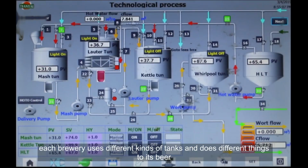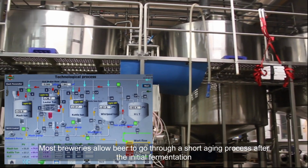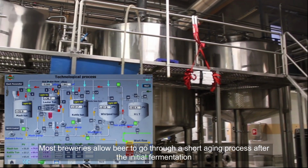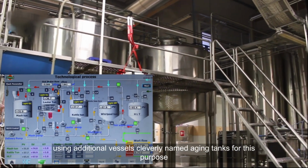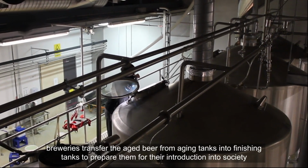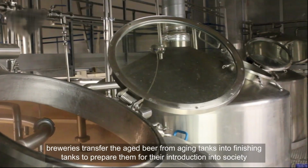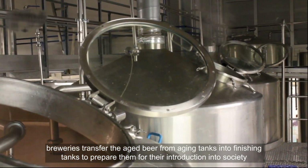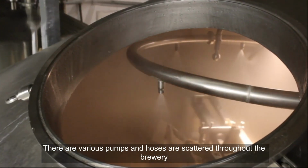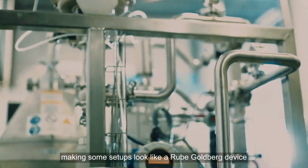At this point, each brewery uses different kinds of tanks and does different things to its beer. Most breweries allow beer to go through a short aging process after the initial fermentation, using additional vessels cleverly named aging tanks for this purpose. Next, breweries transfer the aged beer from aging tanks into finishing tanks to prepare them for their introduction into society. There are various pumps and hoses scattered throughout the brewery, making some setups look like a Rube Goldberg device.